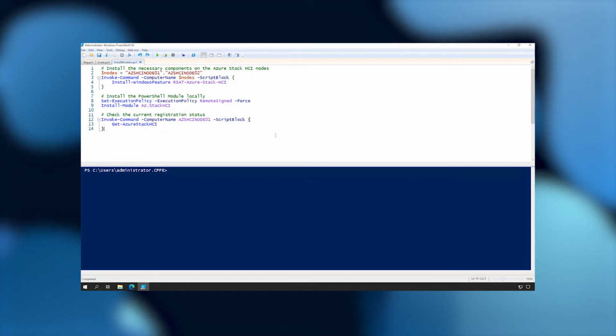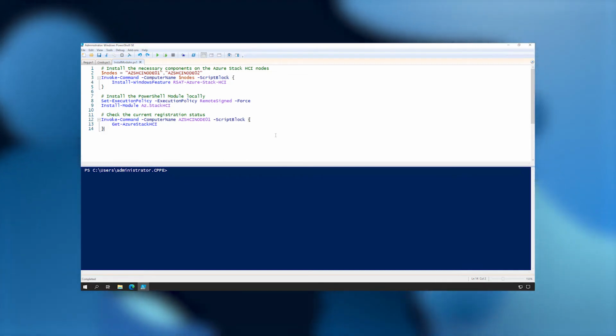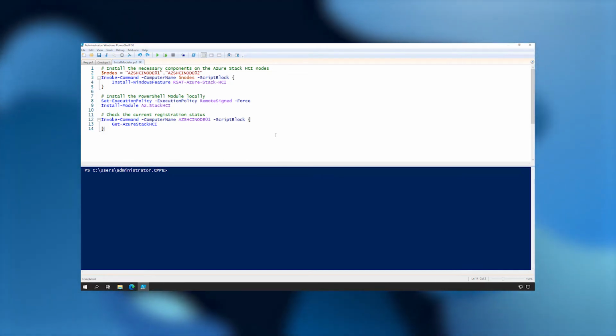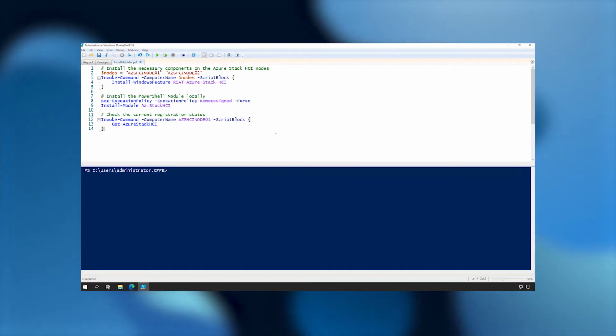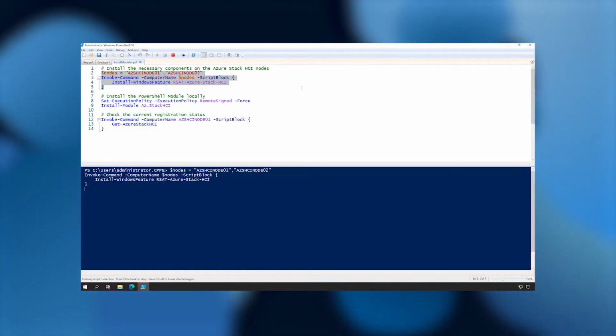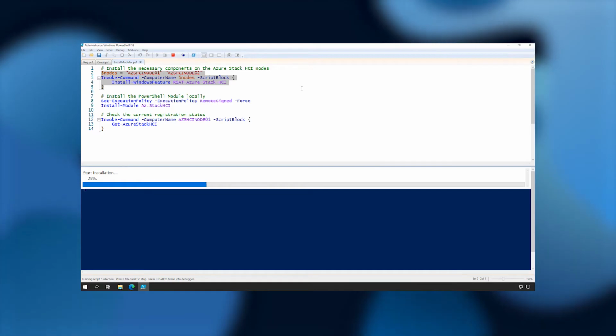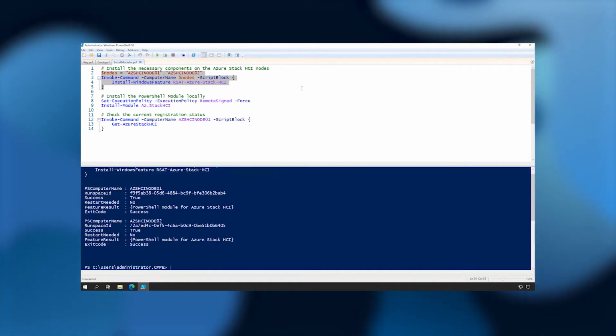So here we are on one of our management workstations, and I've opened up the PowerShell ISE environment to actually run a few commands that we need to configure the registration of the Azure Stack HCI system. So firstly, let's go ahead and select that top script here, which is basically going to run a remote command against our Azure Stack HCI nodes and install the necessary Azure Stack HCI components that are required for this registration process. So fairly quick.